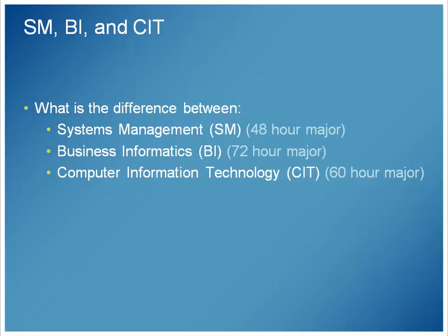How having data on a file server might make it available to everyone in the organization, and what kinds of passwords you might want to use to limit access based on the appropriate personnel. So it's more of a how is technology being used by me as an individual to do my job more effectively. So that's how systems management and business informatics are similar to each other and different from CIT, but how are systems management and business informatics different from each other?